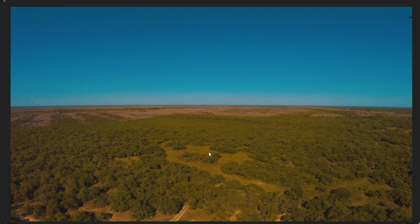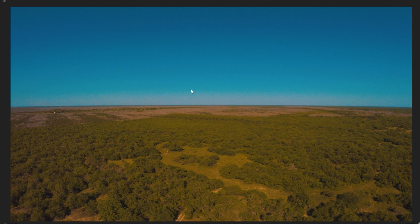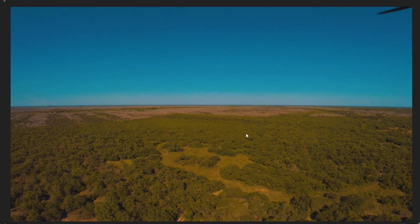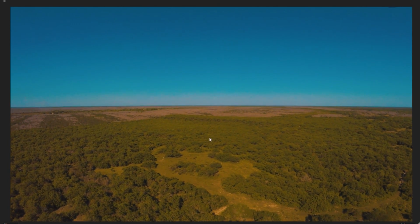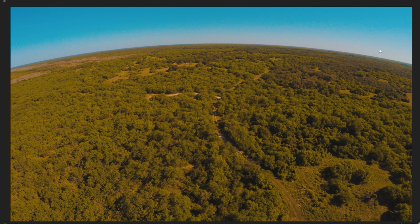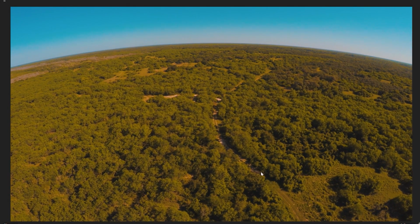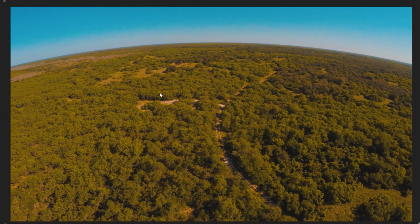We have huge open areas out here. As you can tell, our property is in the middle of nowhere. There's no one around, and that's what we really, really like about it. Again, just trees everywhere. As you can see again here, this is a GoPro, so it's very circular, but you get the idea. But we got our little roadways that we know where we're going out there, our pathways.